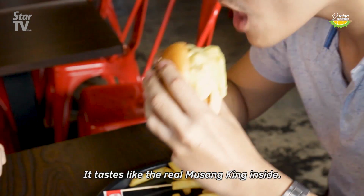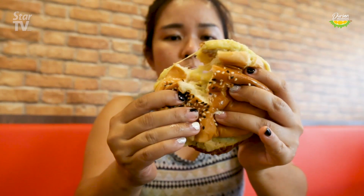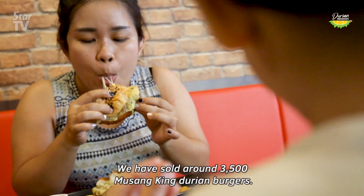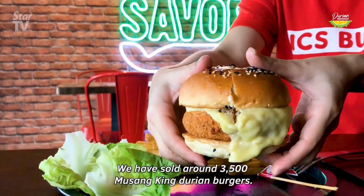It tastes like the real Musang durians inside. First time I taste durian with cheese. We have sold around 3,500 Musang King durians.